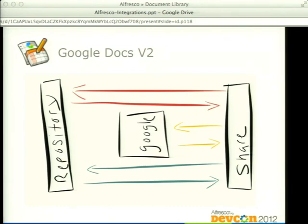That URL is passed back to Share, and then we are able to use either a modal window, depending on the browser, or we open a new window that displays that login page for you. And the whole script process is paused until a user makes a decision on that, once they've logged in, and says whether or not they allow it.